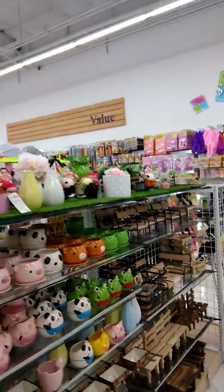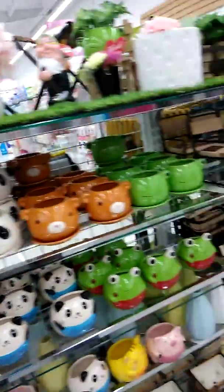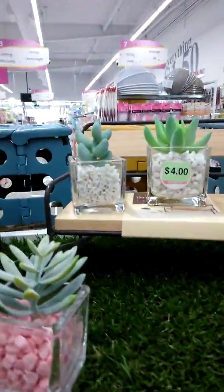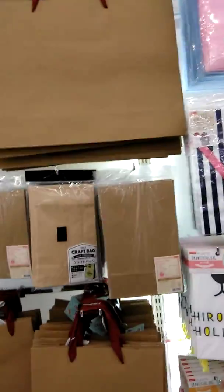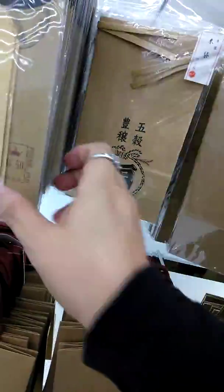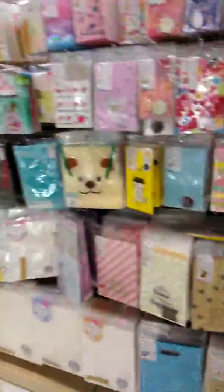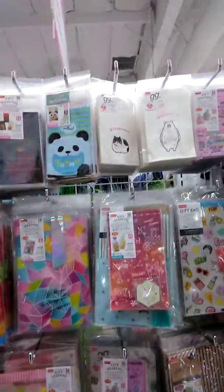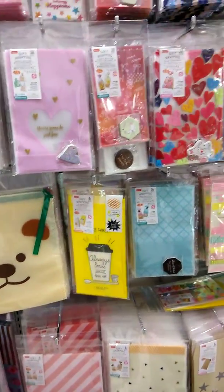And then they have, like, if you want to decorate. Look at all this. So cute. Look at those. Now those are $4. And this is where they have all the bags. Look at the paper bags. This is a craft bag. That's cool. They have all these gift bags and different things like that. Look at the more glassine bags. How cute. My gosh, I think I got enough bags.